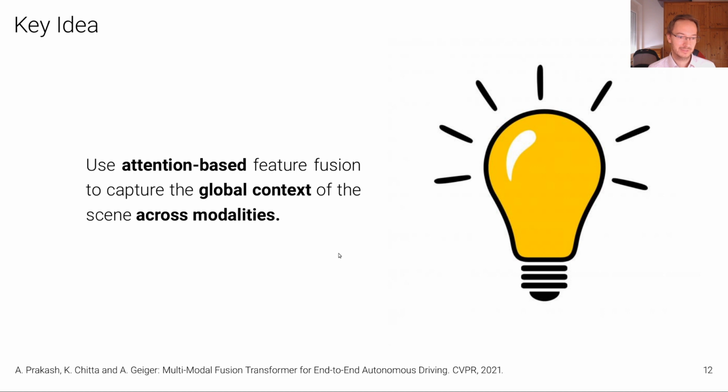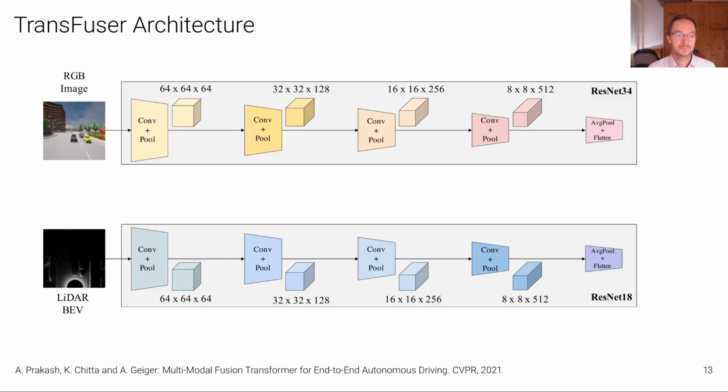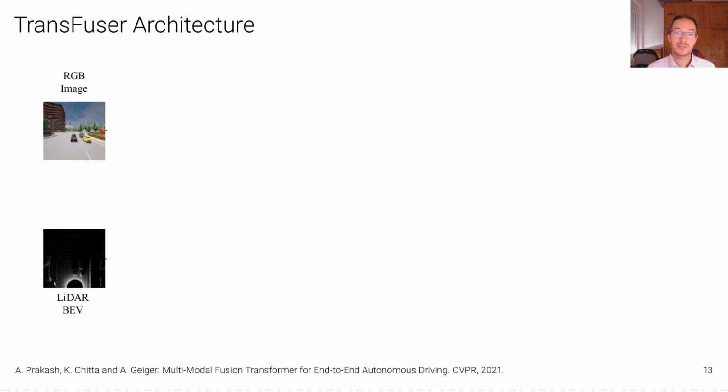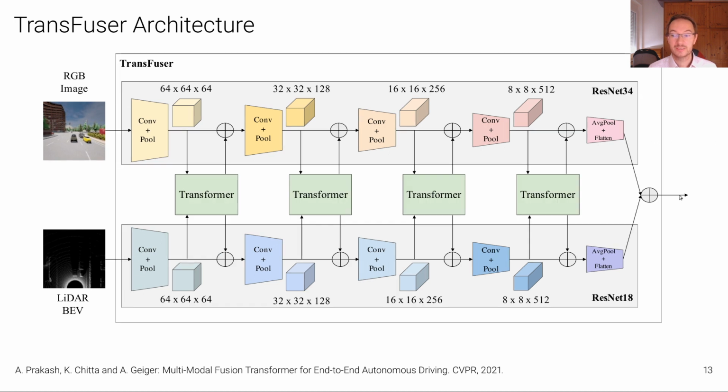Therefore, the key idea in our TransFuser model is to use attention-based feature fusion to capture the global context of the scene across different modalities. Let's have a look at our TransFuser architecture. The input is a single RGB image and a single LiDAR scan. The LiDAR scan is first mapped into a bird's eye view representation for easy processing with 2D convolutional networks. And then both of them are processed with a ResNet34 backbone, as illustrated here, that interleaves convolution and pooling operations. And in the end, it pools features and flattens them to a feature vector.